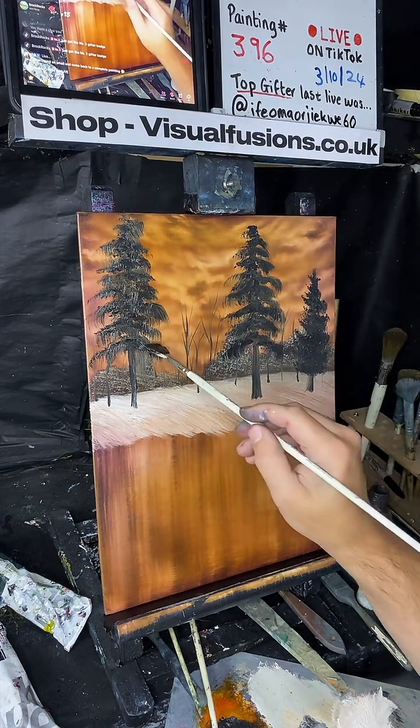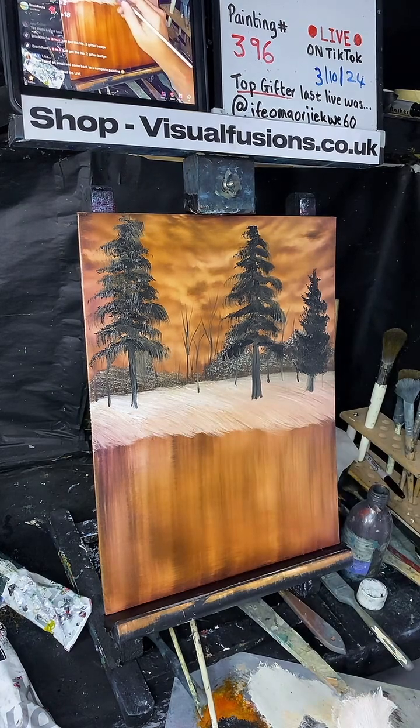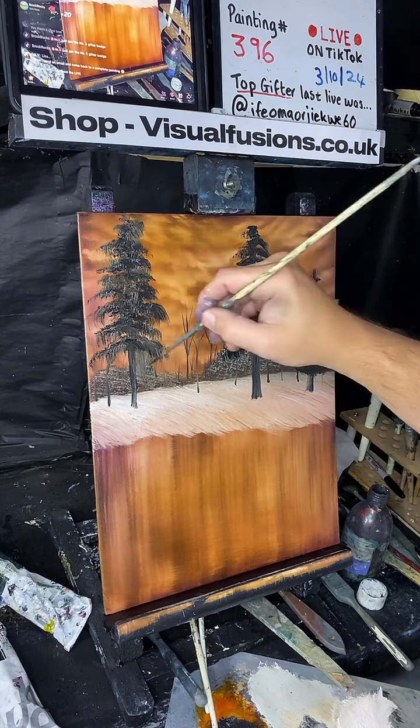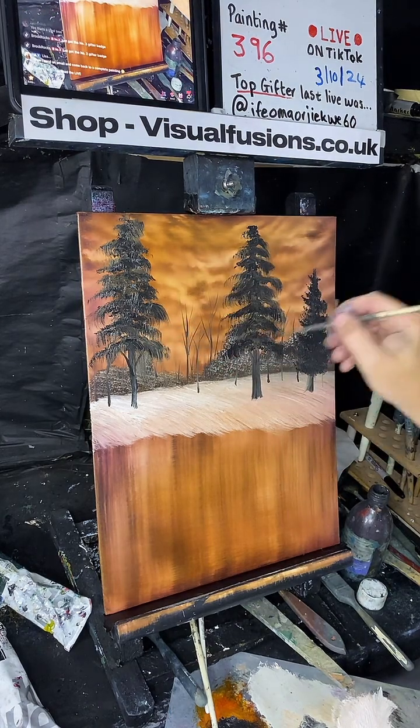We'll come put some highlights on them. There we go. That's nice, I like it. And look, maybe we can just add... Maybe you can just see a little thing coming out there to hold up that branch there. One there, one there.